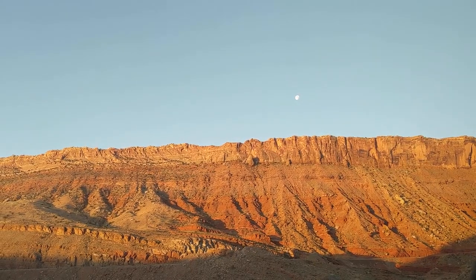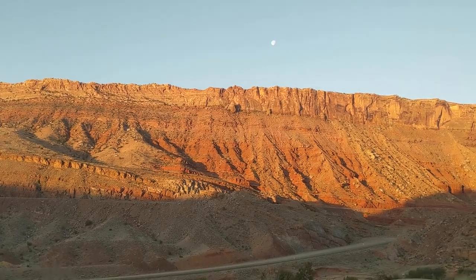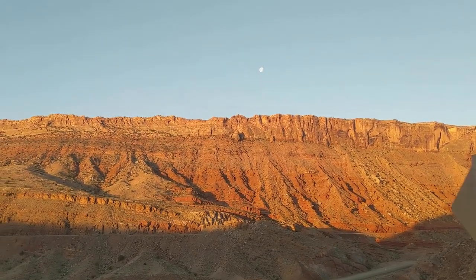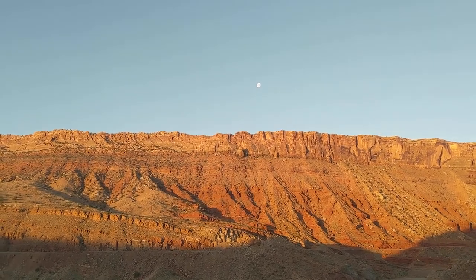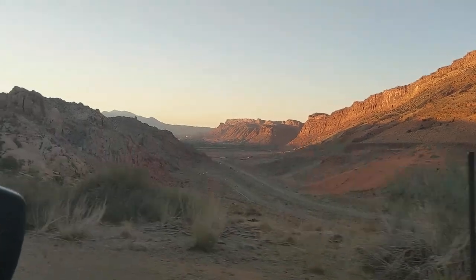Behold the moon as it sets on the east side of the Arches National Park mountain, surrounded by the light projected by the sun on the red mountain. Beautiful view.